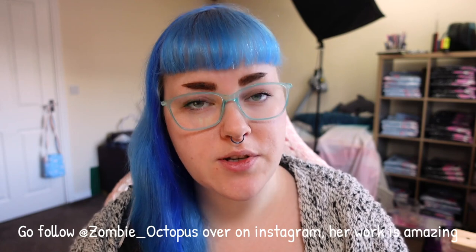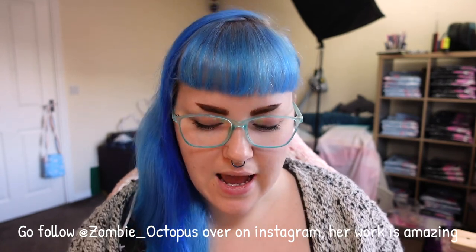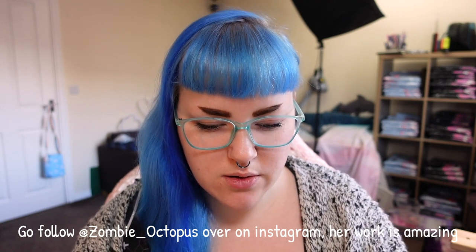So I wanted to show off my lovely friend Liz's Patreon goodies, because I actually upgraded to her print and sticker club tier this month. She is one of my bestest friends. I've known Liz, also known as Zombie Octopus, that's her art name, for many, many, many years. And it was really nice to get these in the mail.